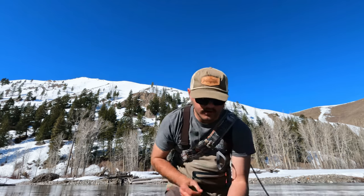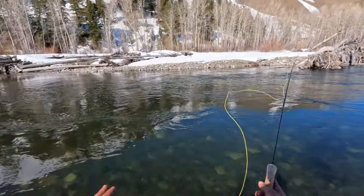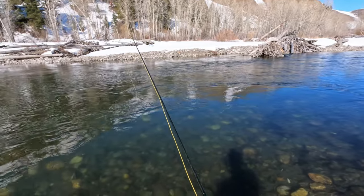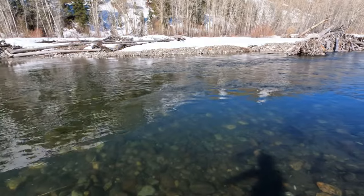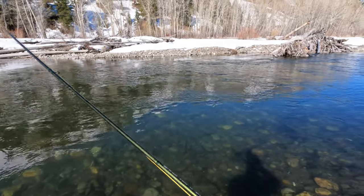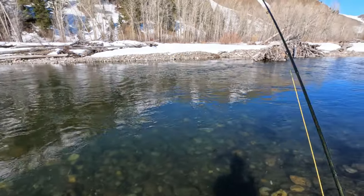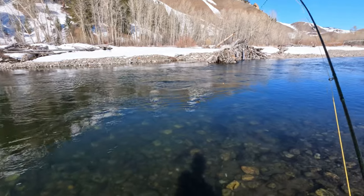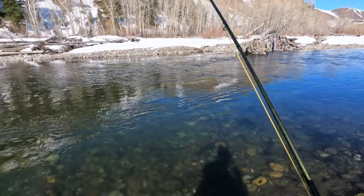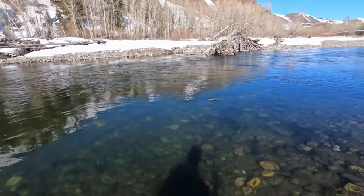Just getting back in the water. First fish, feels great to be on the board. Let's get some more. That's a fish. Another nice fish. Hasn't jumped yet, so it's either a massive trout or a whitey. Another brown. Ooh, I'm on fire with the browns right now. That's awesome. Let's get him in the net.